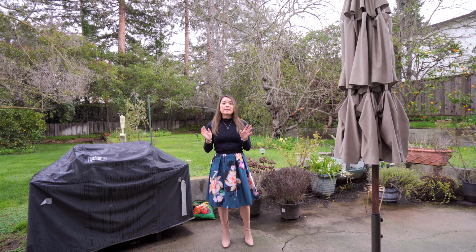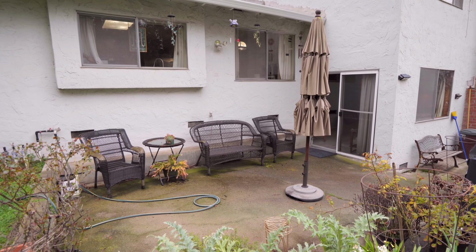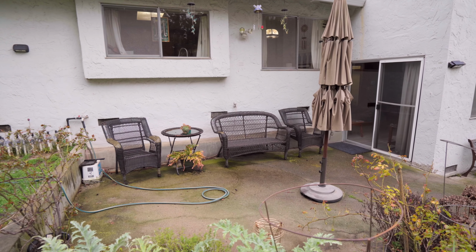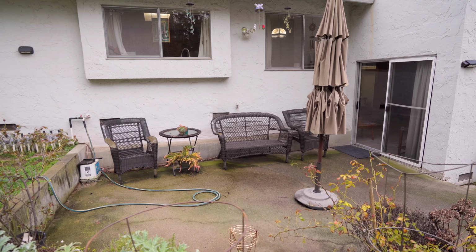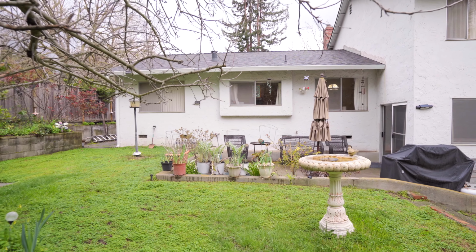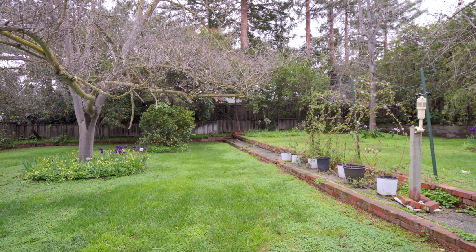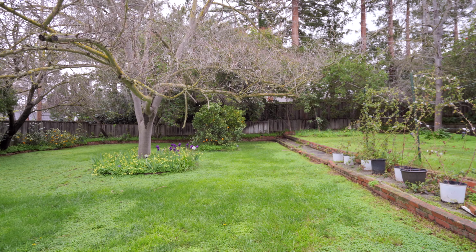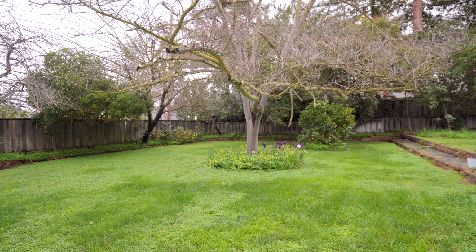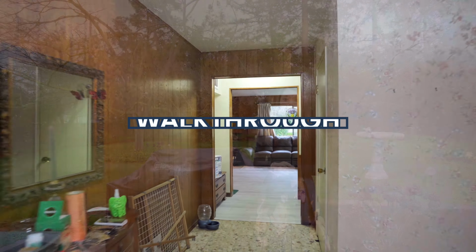For the Bay Area, this is considered a very spacious backyard. We have this small patio right off of the family room, and I plan to add some more patio space on this upper level. We may also install an outdoor kitchen. And then on this lower level, we are probably going to replace the weeds with new sod and also add some more plants and potentially some planter boxes as well.